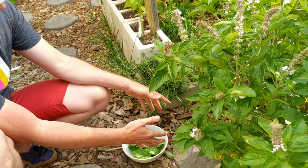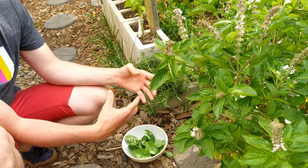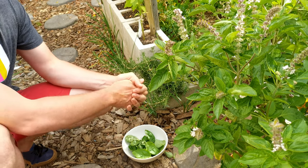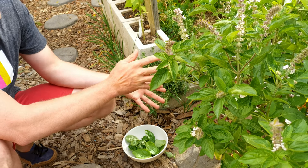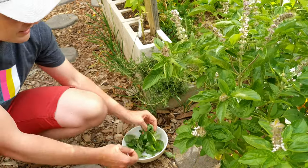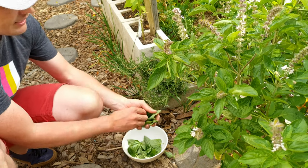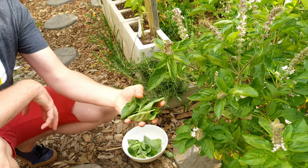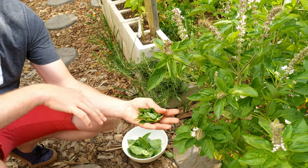It's amazing on pizzas, any Italian dishes, any Thai dishes, used fresh. I quite often have it as teas, and it has quite a lot of health benefits when it comes to tea. So basically what you do is you can take about a handful of leaves, probably a little bit less actually, about that much fits in the palm of your hand.